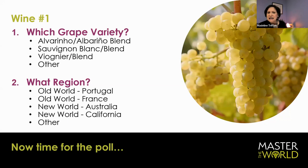The hinting, I will say the three things I mentioned a lot, if we look at these three options, or actually, let's just go down to the bottom and consider old world, new world. I mentioned minerality a lot. It doesn't eliminate the new world altogether, but boy, the loud hint I'm getting is old world. And in terms of the specific grape varieties, I don't mind being forthright about this on wine number one.